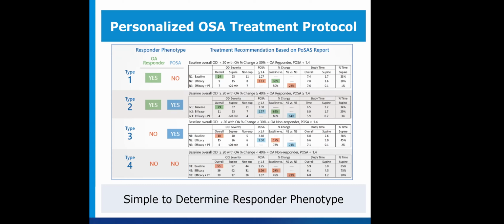didn't typically hit those. So with the POSA software, we identified a custom report that's able to compare the results across the 3 nights. And it's really pretty simple. You look at what the percent reduction was with the oral appliance. You look again at the reduction when you combine the 2 therapies. And here, by way of example, they got a small further reduction, but not enough of one to warrant the combination therapy. You're seeing that the combination would just move them from a 9 to a 7. This 22% isn't really even meaningful. And that's phenotype number 1.